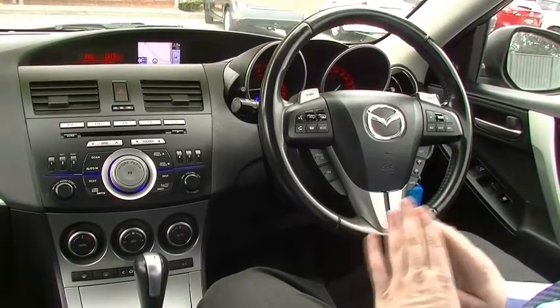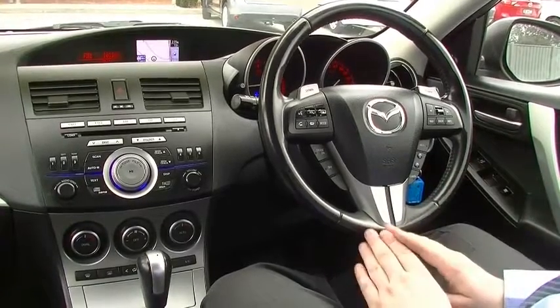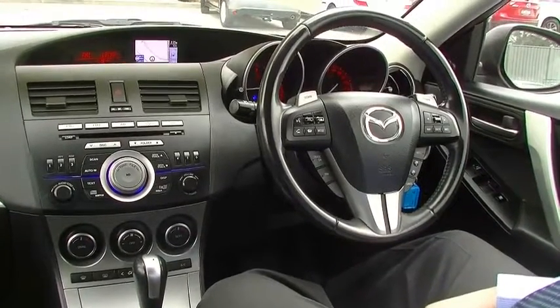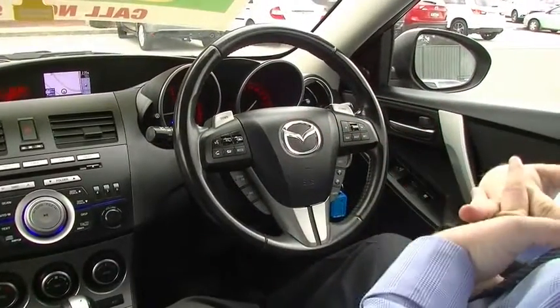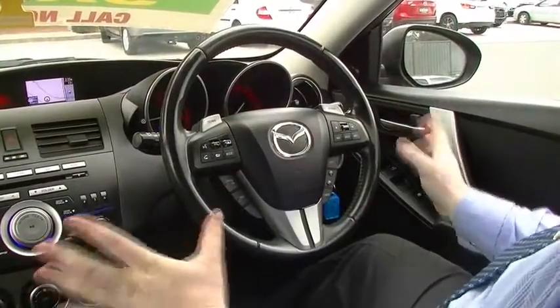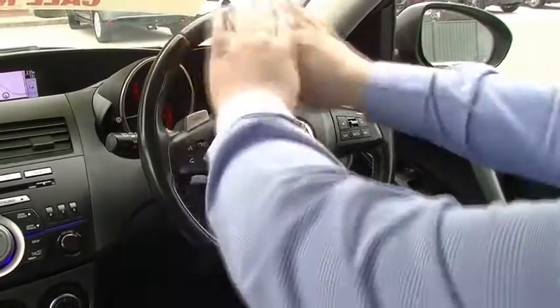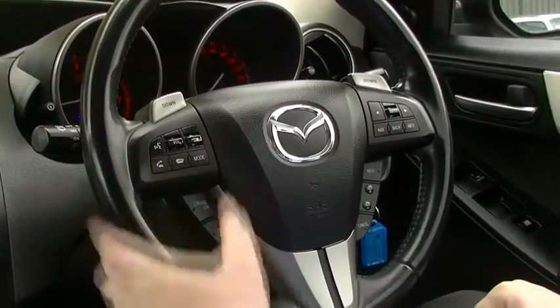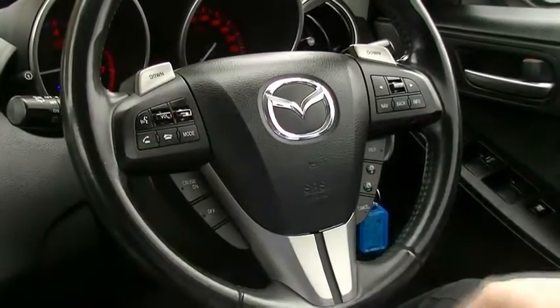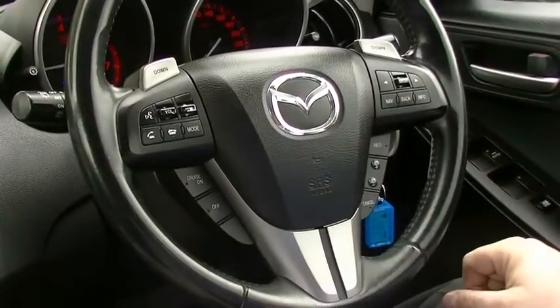With that in mind, this car presents brilliantly on the exterior and interior actually. Really impressed. So we'll get into the show on the inside now. Leather, a lot to talk about in the SP25. Leather wrap steering wheel, tiny little bit of wear at the top of the steering wheel here and a little bit on the channel button. Obviously someone likes going up on the channels. But apart from that, brilliant condition.